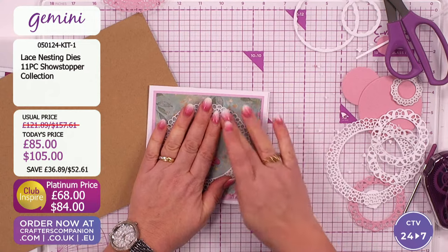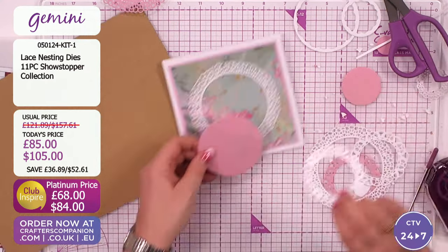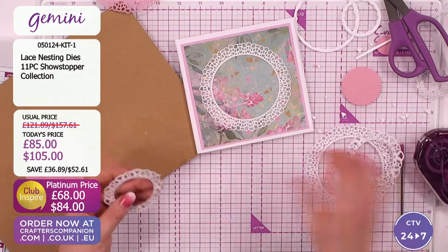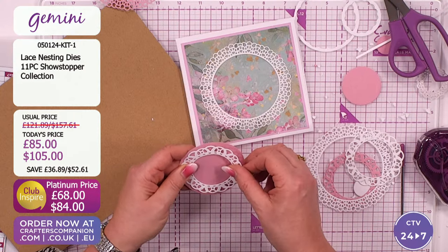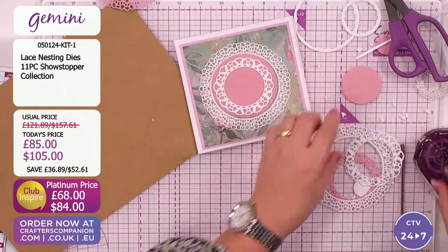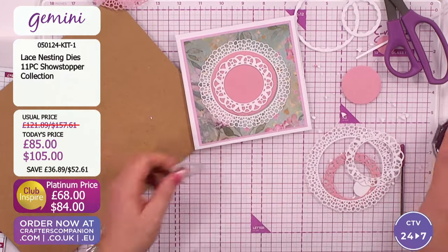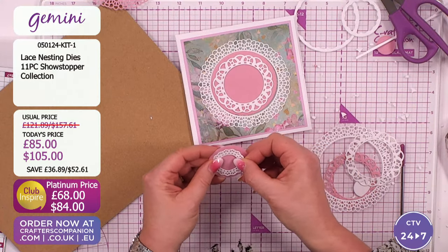Right, so what I'm going to do is put my first layer on. Then you remember that matte layer that I created? I'm going to put my second one onto the matte layer. You can see the workings of my mind here because we're going with this as we do. So that's going to go there, but I think we're going to lift that. And then my third one, we're going to go on here, and that's going to go on there.